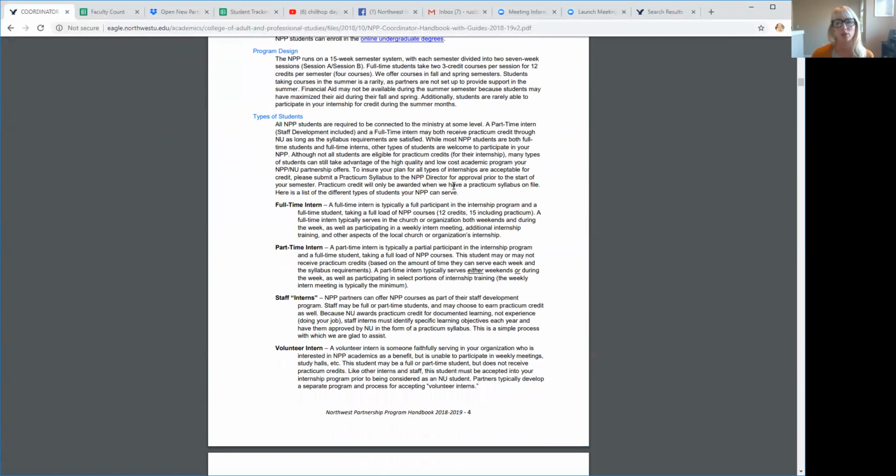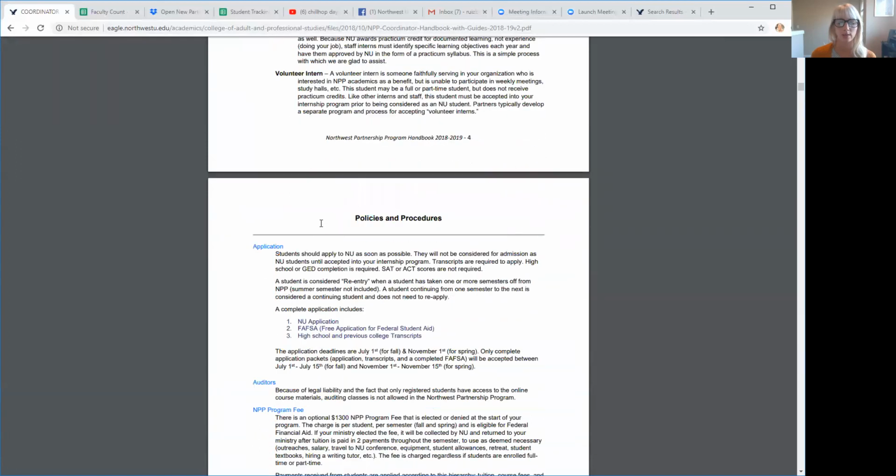There is a big chunk of students that are 18 to 25 and fit that college age, but don't be afraid to advertise to other people in your church that might want to be joining the program, that potentially could be staff members or finishing their degree. Doesn't matter the age, we are happy to serve them, and we can even figure out different ways on how they can earn that internship practicum credit, even if they are not a typical half-time, 20-hour-a-week intern. So we can discuss that when we get to that portion.